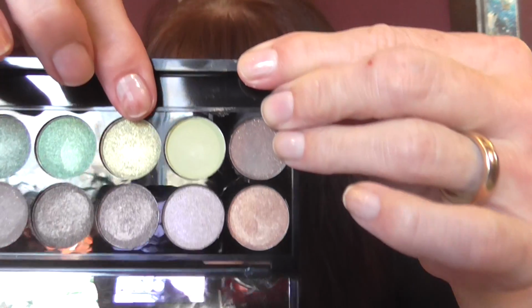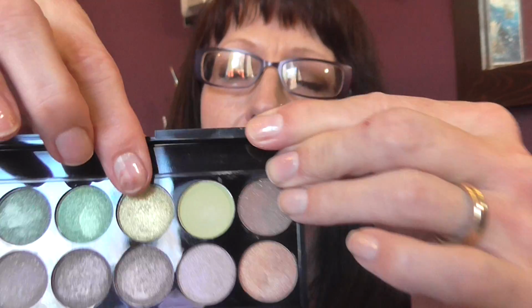The next one is more of a goldy green, and it is called Fig. That one. It looks like that. That's a goldy green. Where am I going now? There you go. A bit more on there. There you go. Oh, that's pretty.